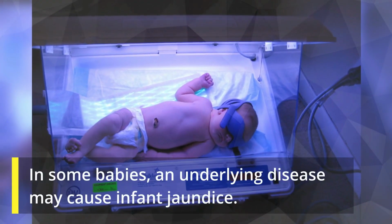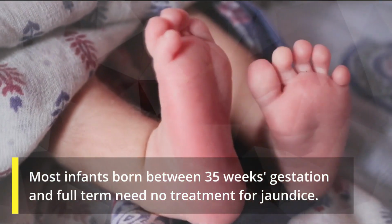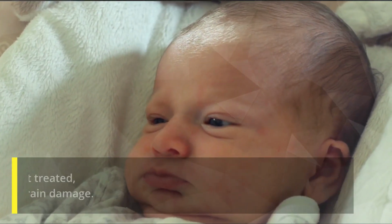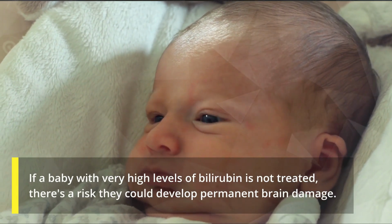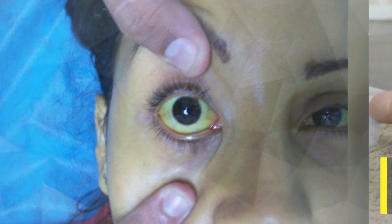In some babies, an underlying disease may cause infant jaundice. Most infants born between 35 weeks gestation and full term need no treatment for jaundice. If a baby with very high levels of bilirubin is not treated, there's a risk they could develop permanent brain damage. This is known as kernicterus.